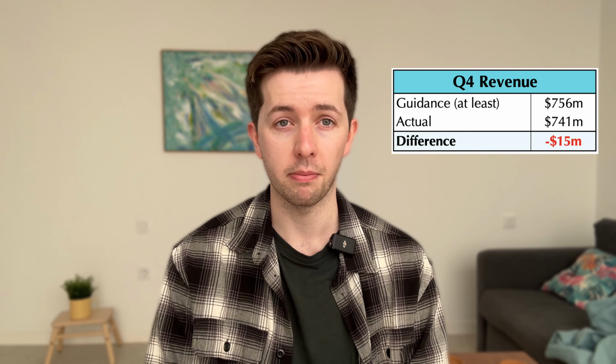So the important question to ask is, why did the stock crash? In short, they reported disappointing results. Revenue in the final 3 months of 2024 came in below the figure that management told investors to expect. This is known as guidance. But what's crazy is that this was the first time in 8 years that the Trade Desk has missed its own guidance, which kind of speaks to the quality of the business.